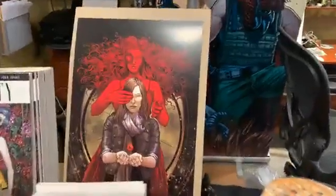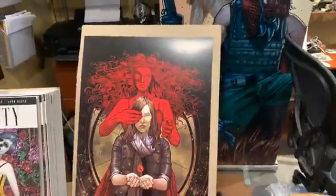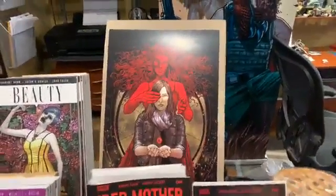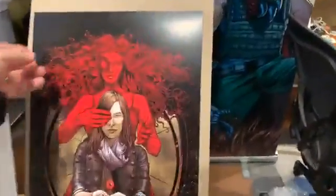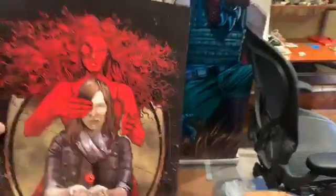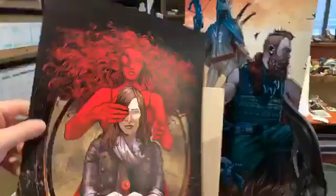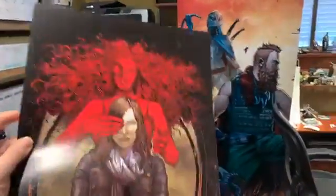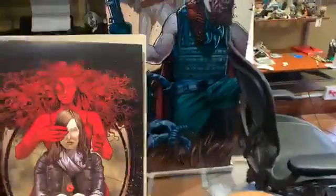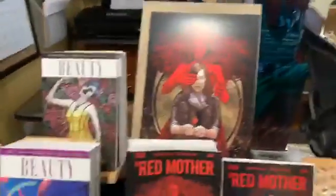If you see right here, I've got a special print that we're doing. This was originally going to be my Emerald City Comic Con exclusive print for the Red Mother. It's my new series from Boom Studios. It is a pretty fantastic print. Check out the quality on that. It's really nice. I love the printing. We had those done. Those are available in the store.